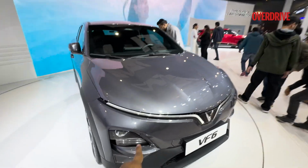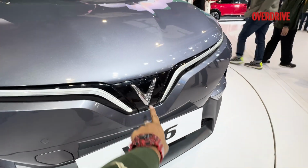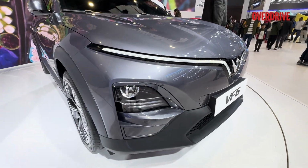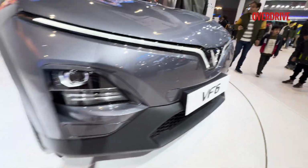But let me quickly tell you the design. So as you can see, there's this V design that's the logo, so it replicates that logo. Here's the headlight. This whole thing is the DRL. You get a nice bumper here. There's the sensor for the ADAS.